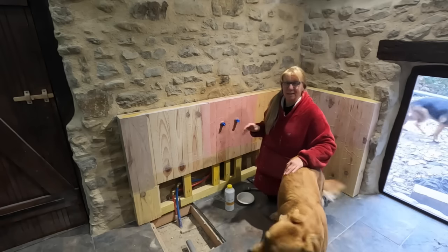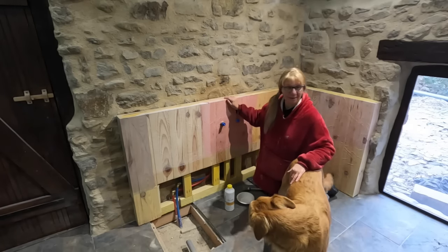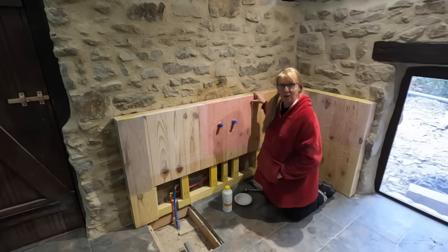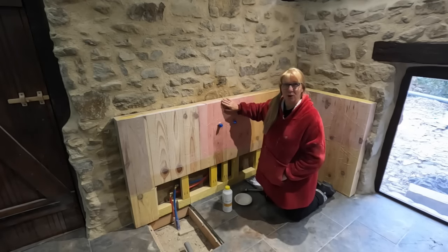So over the next couple of days, we've got to finish this bathroom as much as we possibly can. Now, Ted's done all the panelling, which is great. This will obviously have a shelf going on it, but I need to paint this. And what I want to do is try and make it.